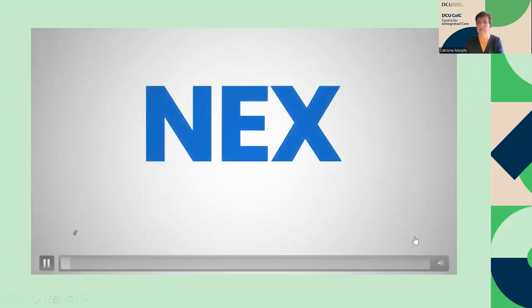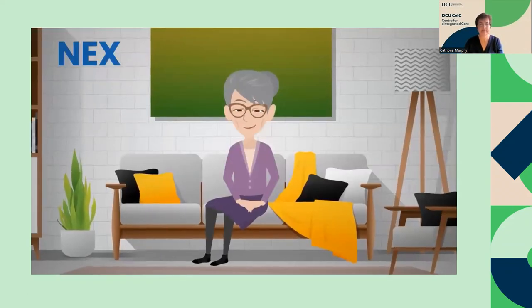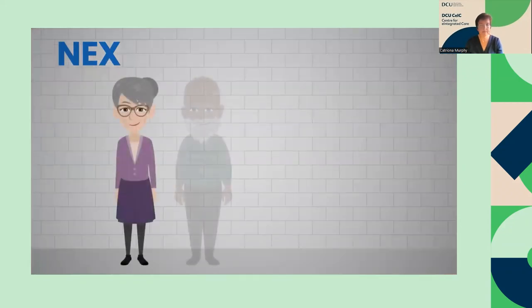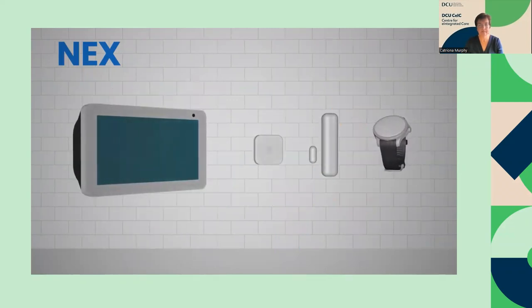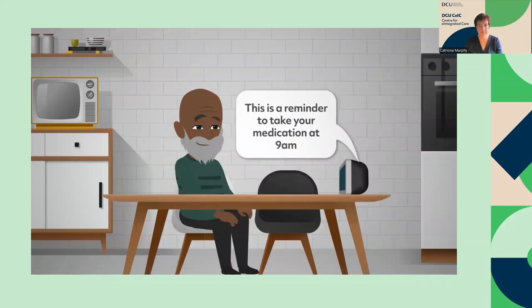The NEX project is being developed at DCU with industry partners DAVRA and Denalto as a technology-based system for supporting older adults so that they can live independently in their own homes for as long as possible. To help us ensure that the NEX system can accomplish this, we've worked with older adults, caregivers, and healthcare professionals to help us identify the needs of older adults living at home. Our system consists of different technologies that will work together to support older adults and their caregivers. A voice assistant can help with various day-to-day tasks, for example, reminding you to take your medication. You can command it by speaking, and the assistant will carry out the commands.